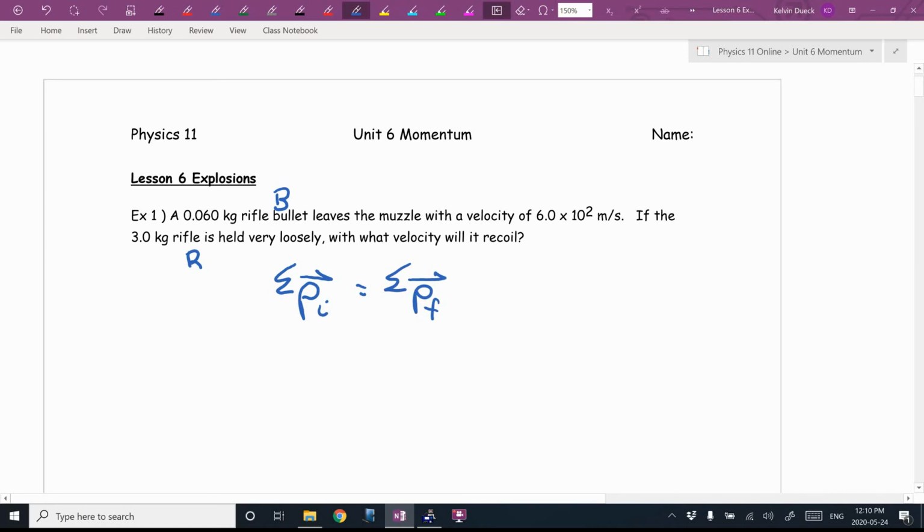Before the explosion, before we pull the trigger, what's moving? The bullet, the rifle, both, or neither? And the answer is neither, which means, weirdly, our initial momentum is zero.